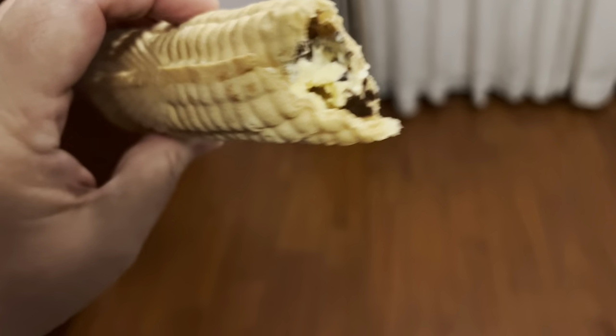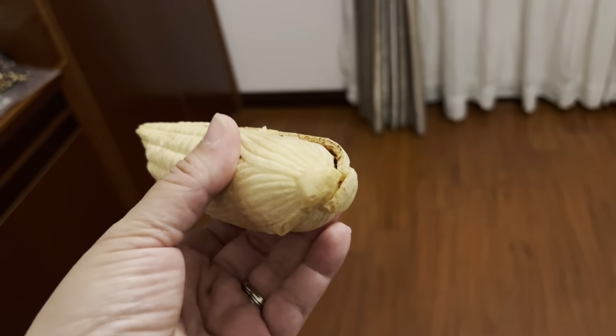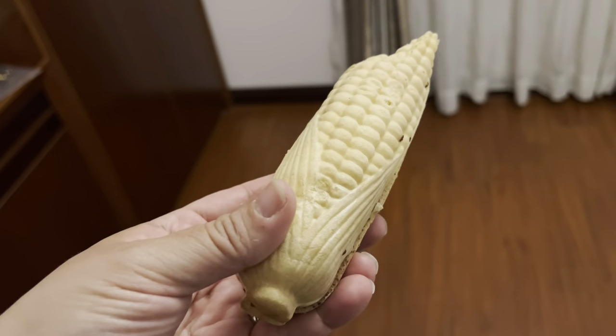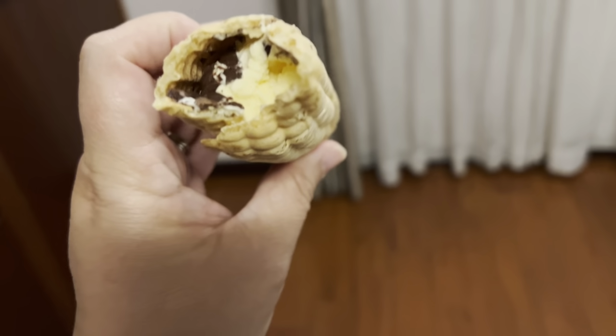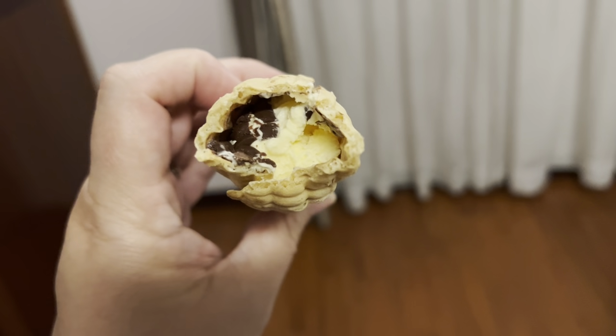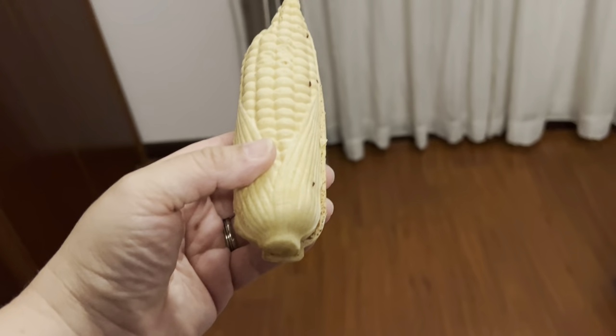So they say it's made with real sweet corn. It's very similar to the little fish ice creams, and that's what I was going to get. So I like the little fish ice creams with the red bean paste in them. But I'm glad I tried this because how unique, and it makes me think of home. All of our corn in the fields growing right now.